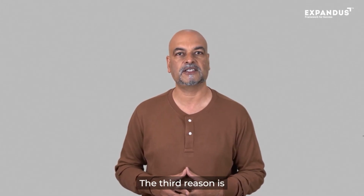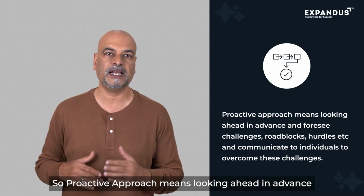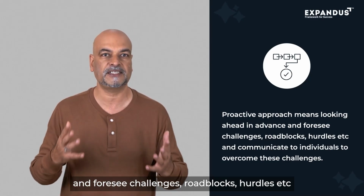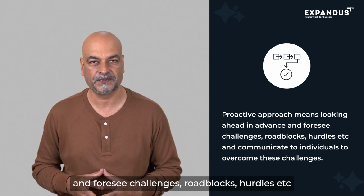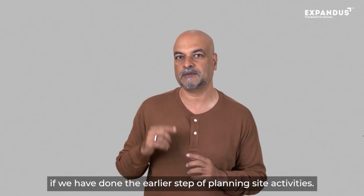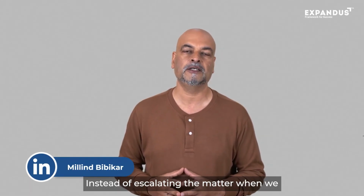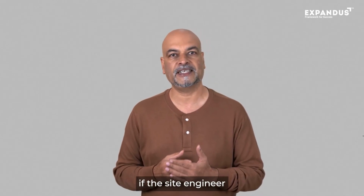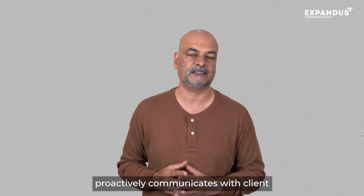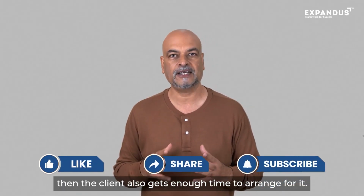The third reason is lack of proactive approach. Proactive approach means looking ahead in advance and foreseeing challenges, roadblocks, hurdles, etc., and communicating to individuals to overcome those challenges. This is possible if we have done the earlier step of planning site activities. Instead of escalating the matter when we face a roadblock, if the site engineer proactively communicates with the client and asks him to keep his input ready by a certain date, then the client also gets enough time to arrange for it.